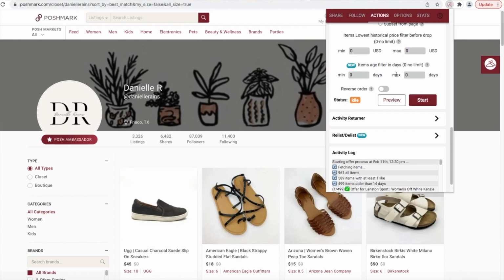And then down here, you can actually do the same exact thing, but with the number of days that the items have been listed. So if you only wanted to drop prices on items that have been listed for more than a month, then you can put 30 days here with no max, and it'll only drop the prices of stuff listed more than 30 days. So I love how customizable this is. Once again, I think it's just so much more customizable than some other bots and extensions out there that this has been my favorite one by far.